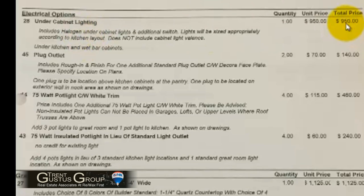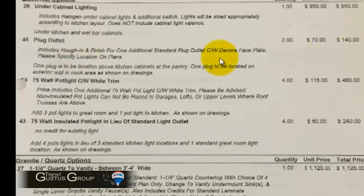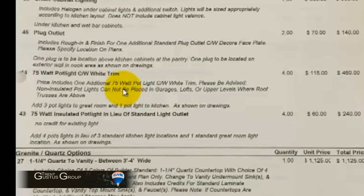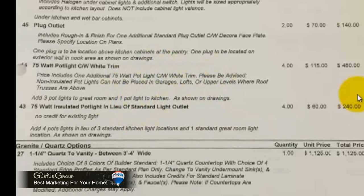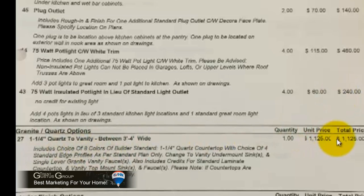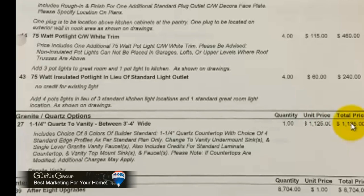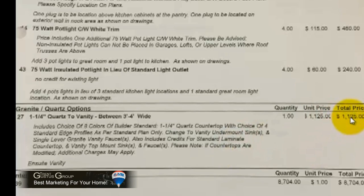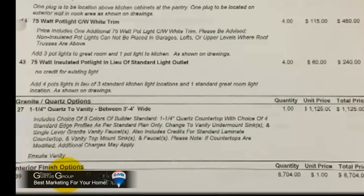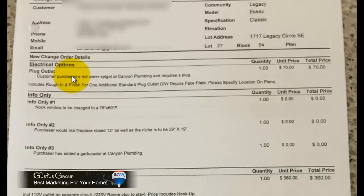Under cabinet lighting in the kitchen cost $950. Another plug outlet was $140 times 2. These were in the island and those other places. And she got pot lights put in the main level, which were more expensive, $460 and $240. And we've got the vanities in the bathrooms, which were also upgraded to quartz because the builder generally puts in laminate in there. So you've got $1,125 for that. And we talked about the lighting package, $8,700 for the lighting, and another plug outlet, $70, and gas line to the stove cost her $360 extra.